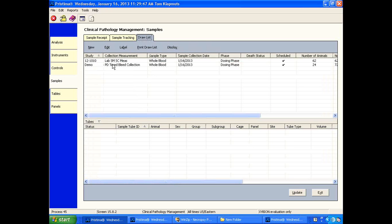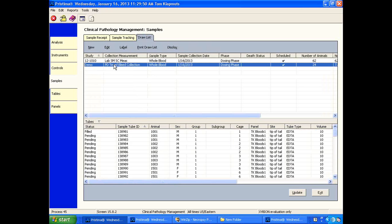And so you can see I created this draw list for TK bloods. When I click on it, it shows here that this one was filled. That's the sample that I collected in TK. So you get real-time connectivity between all of the modules. So somebody in the lab bleeding an animal, somebody in ClinPath will see that these statuses will change from pending to filled. Once they're filled, then you could do sample tracking.